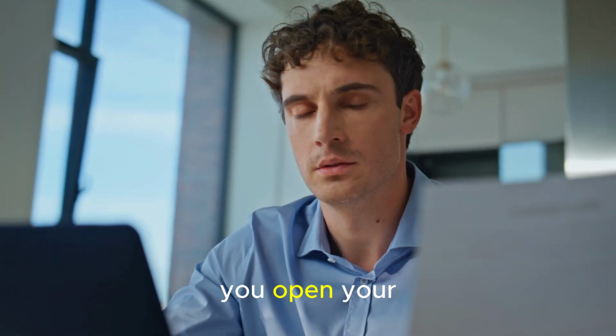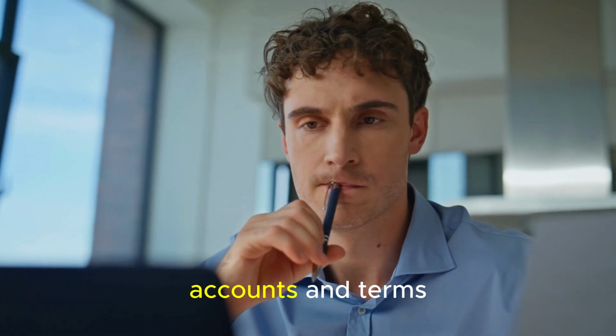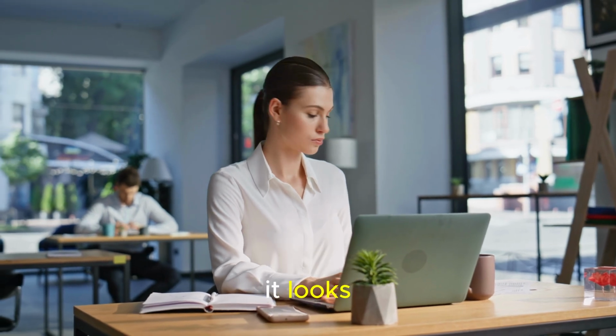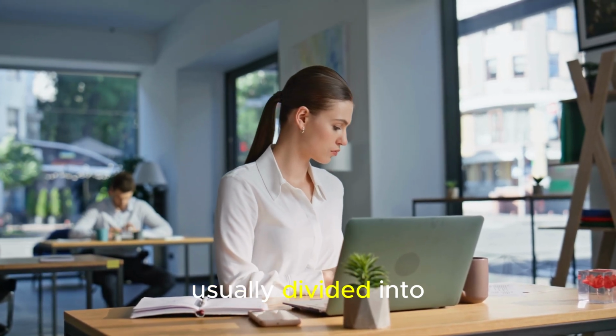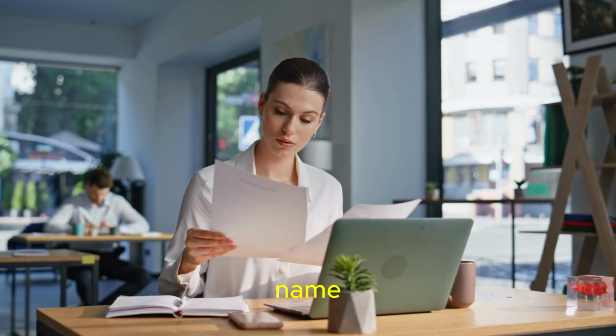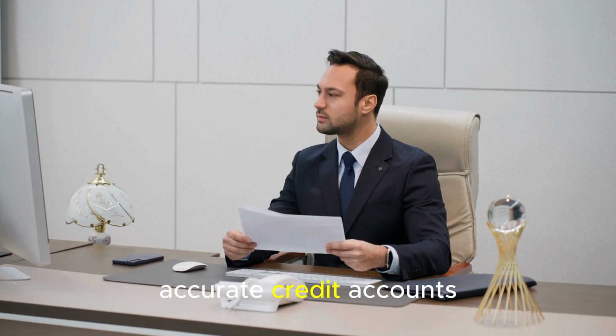The first time you open your report, it might look overwhelming. Pages of numbers, accounts, and terms you've never seen. But don't worry, it's easier than it looks. Your report is usually divided into 4 main sections: personal information, your name, address, and social security number. Make sure it's accurate.